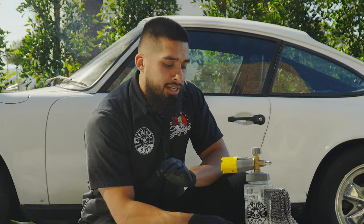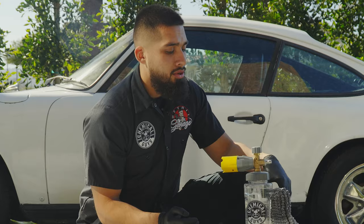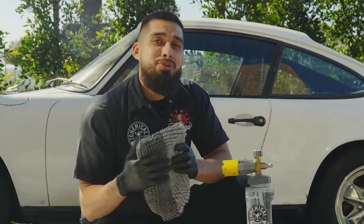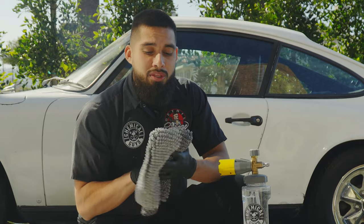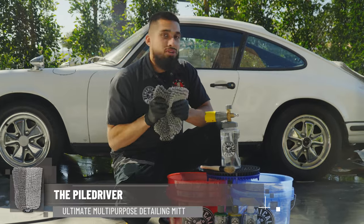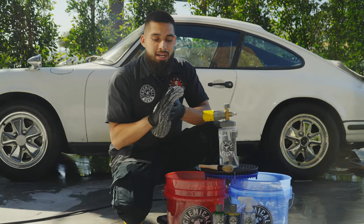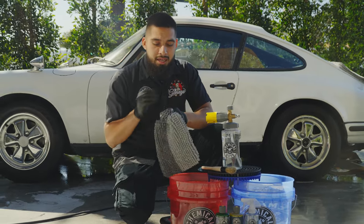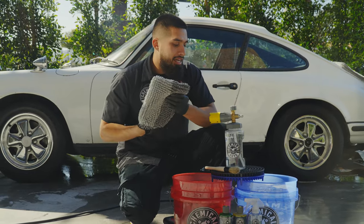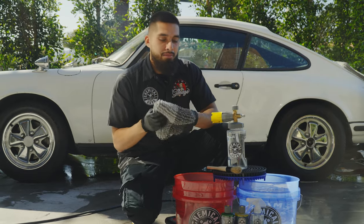But now let's get right into what type of wash mitt I'll be using. So here at chemicalguys, we offer many different types of wash mitts, from super soft wash mitts to heavy duty clean wash mitts. And today I'm going with the pile driver. The pile driver is going to allow me to get tough on grime, but very gentle on the paint. It's microfiber strands, it has micro nub technology on it, and it has an elastic band, so you can put it on and it won't slide right off. It's a very decent size. This car's not so big, so that's why I didn't go with the big noodle wash mitt.